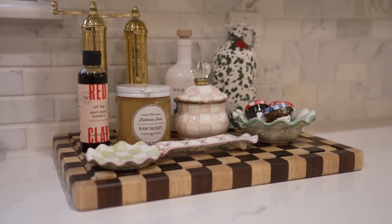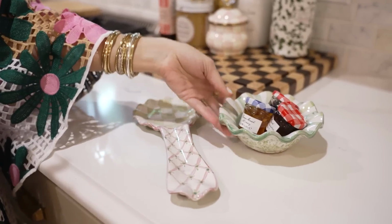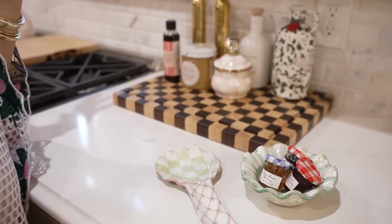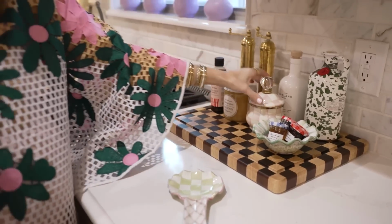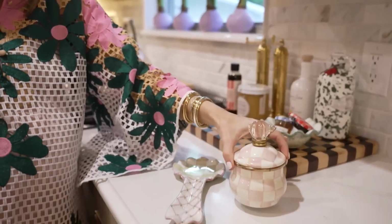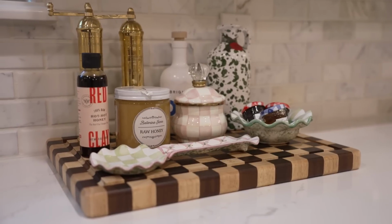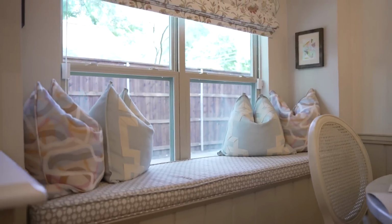And then through here, you will see more of my collection with Mackenzie Child's. We did this spoon rest. We did this berry bowl, which I use throughout my home, store jams, jellies, bracelets, matches, anything, you name it. And I just love to use all their little dishes to store all the practical things, flaky sea salt, anything you need for cooking. And then behind you, we have our breakfast nook area.